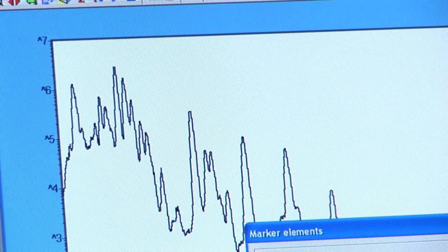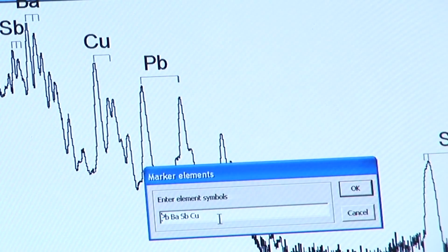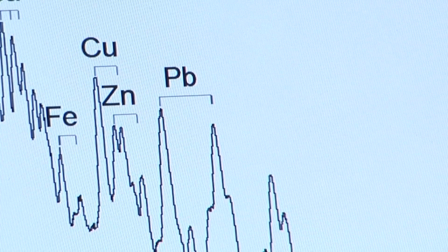We've got lead. Okay, so let's see what we've got. Lead. So let's try and work out what some of these other peaks are. Well, that looks like it could be copper. Is it copper? I think we're looking at copper. Yeah, it looks like zinc in there too. Okay, zinc. Good. And that's probably iron.